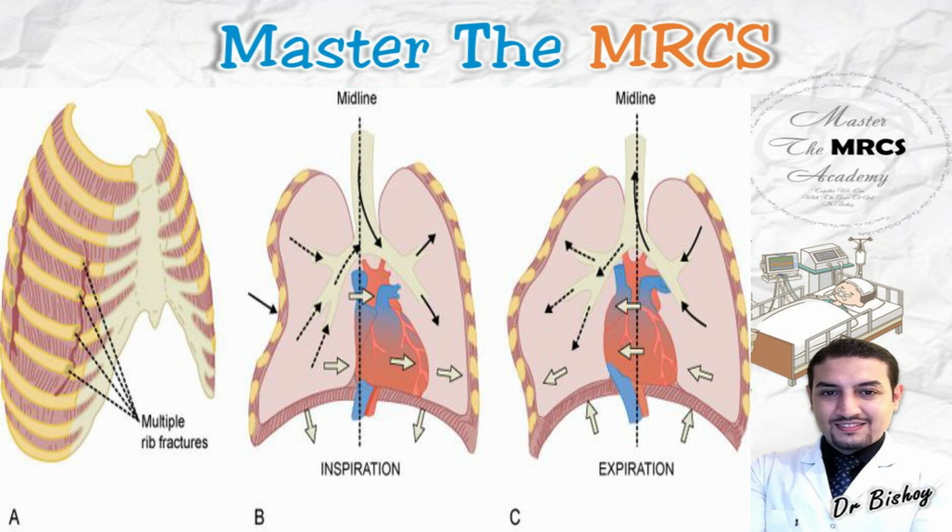But first, the flail rib management will be bupivacaine injection and giving him chest support with the chest garment, just like the simple rib fracture. But if the patient is desaturating even though he is already taking the pain medication, give him an intercostal chest tube to save the patient's life.